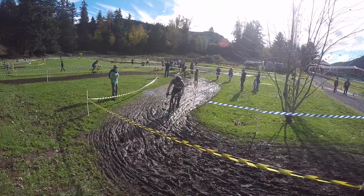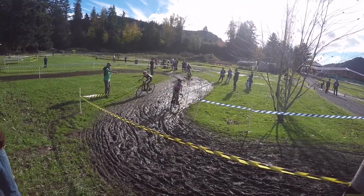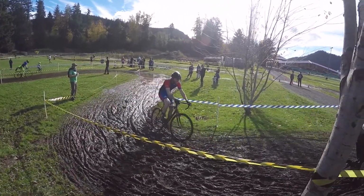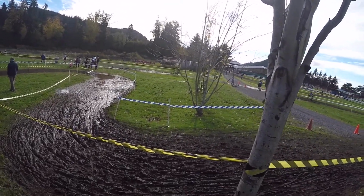Yeah. And this is what I'm talking about. This is one of the little hills where you had to ride up and down in the grass. Come on, Nathan. And you see some people are picking great lines and they're really powering through it. Good job, nice line.